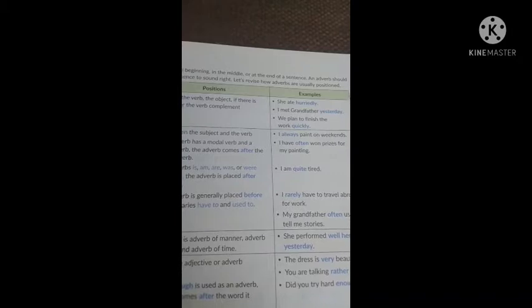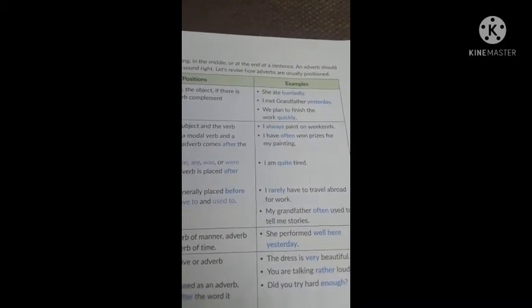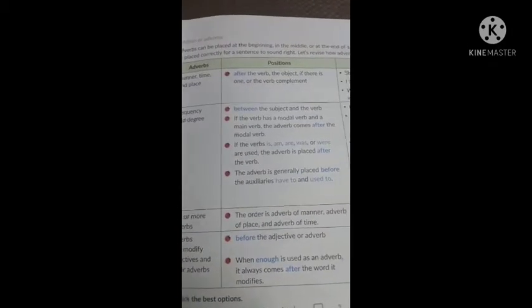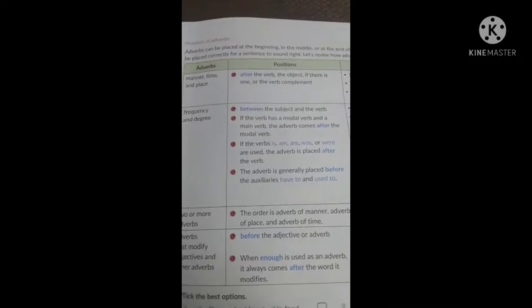He goes to school daily. Here school is the object, and after the object daily is placed. Daily comes in the category of frequency, how often he goes to school. As in the examples given, she ate hurriedly. I met grandfather yesterday. We plan to finish the work quickly. Then frequency and degree are in this category.